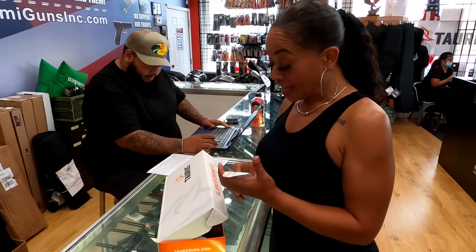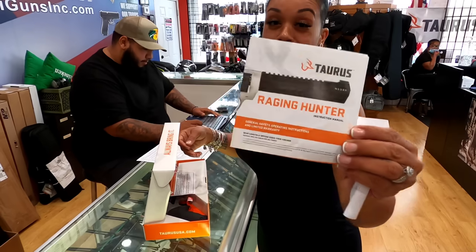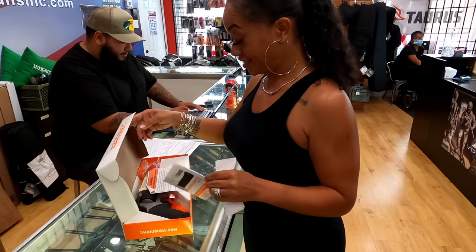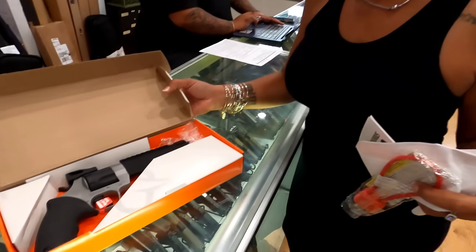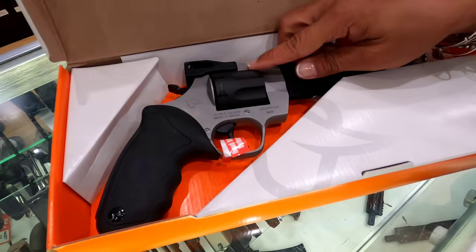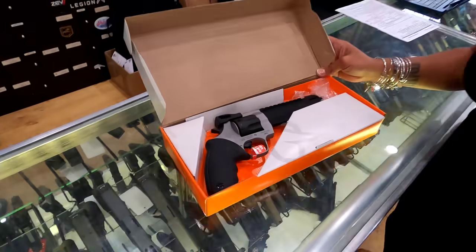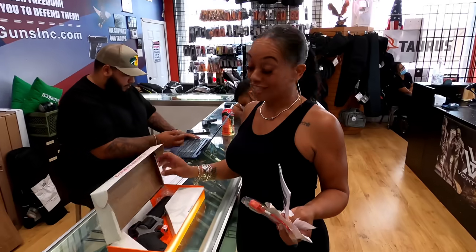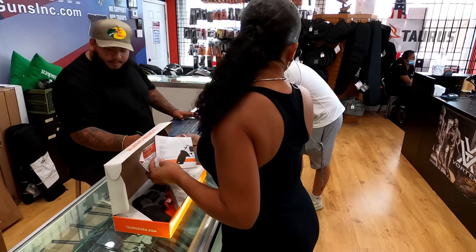Well, I think the Raging Hunter is. It is so pretty. We got a little scuff here, but. So, she's coming home. Where's Alex? He disappeared again.